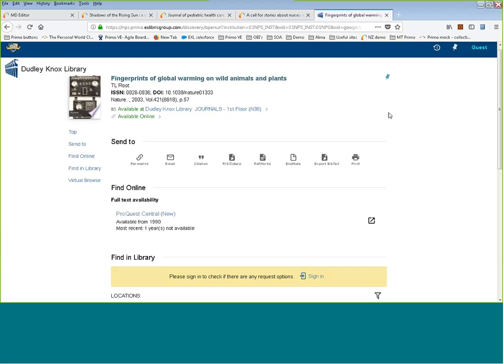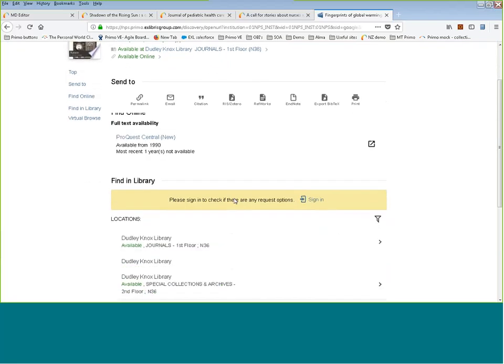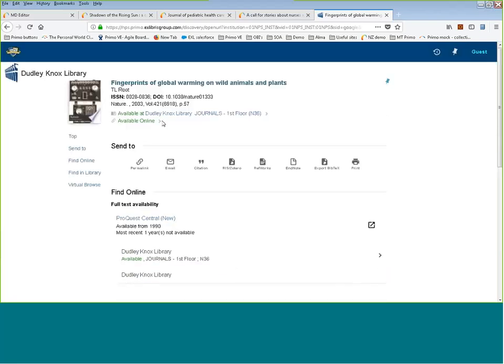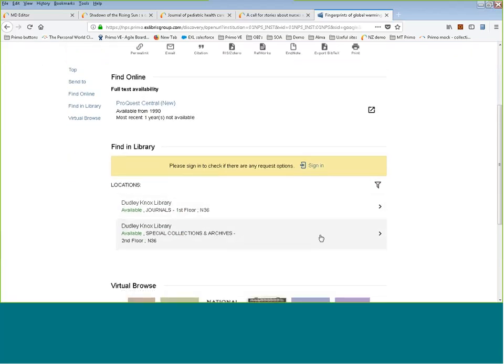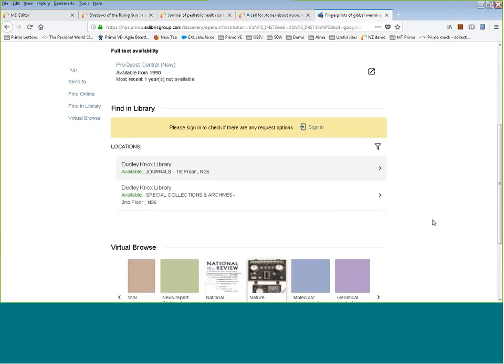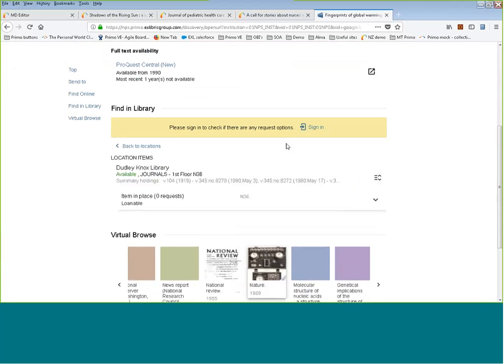traditionally any link resolver would be able to give you this online availability. But what we have here is the fact that we also checked if by chance we have it physically. This is for Nature, and Nature is actually held in two different locations in the libraries. Again, if I would sign in, I would be able to perhaps place requests, but I can see here the physical item, and again, I might decide that I'm actually coming to the library anyway.